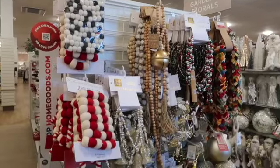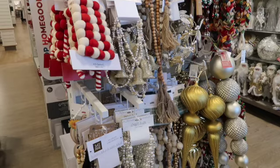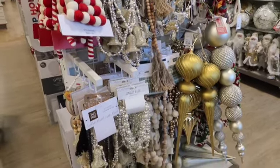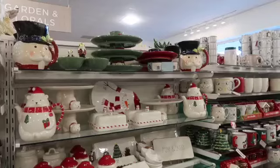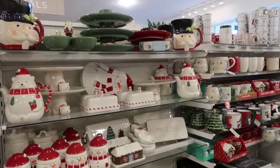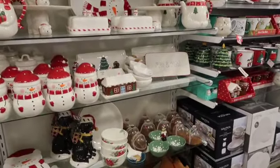Now on the end of this shelf, they had all the different types of garlands that you can add to your mantle or your staircase or your tree, but they also had those large ornaments that you could add to a big giant tree in your house, or you can add them outside. And they also have some of those online as well.